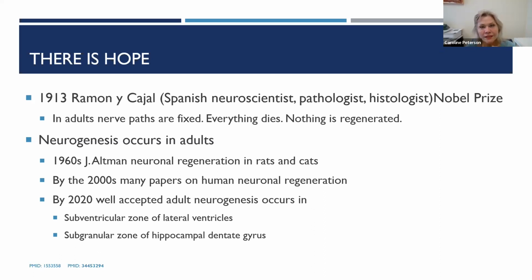So in 1913, Ramón y Cajal said, nerve paths are fixed in the adult, everything dies, nothing's regenerated. That's that. And so we all said, okay, sure. That was accepted. That was just the way things are. And so we accepted it.